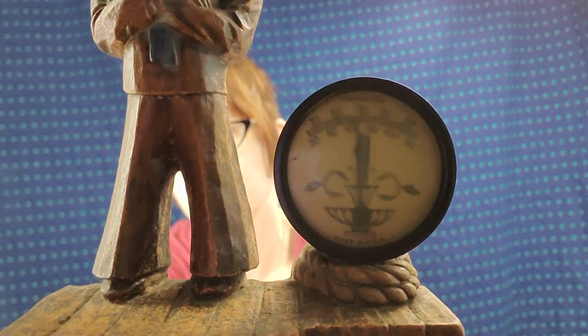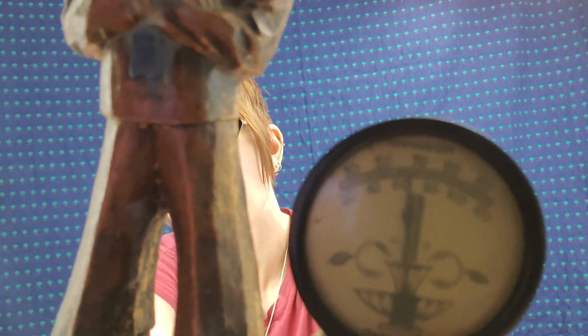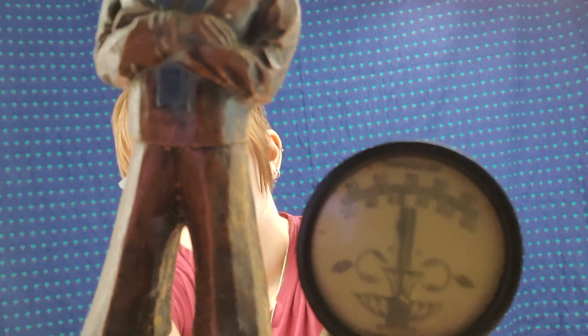And then this one stumped me for the longest time. And I saw this Sirocco wood carved temperature gauge. Yeah, let's see if it'll focus. Maybe. Doesn't want to focus. That happens.